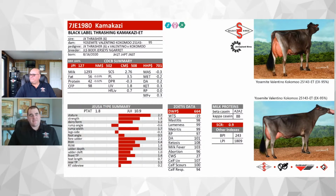So we're going to continue on the Thrasher trend, but this one's a little different, being out of a 95-point Valentino. Back to the excellent pedigree from Yosemite out there in California. This bull is actually 127 JPI, 1,293 a milk, and 98 CFP. But his outlier at 10.9 JUI for a Thrasher son is just remarkable. You don't see Thrasher sons with JUIs that high, but this bull does it.